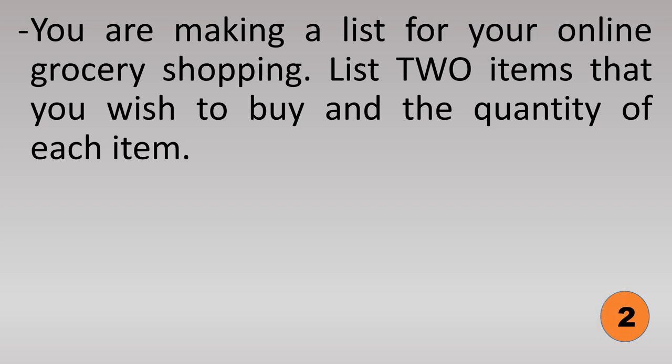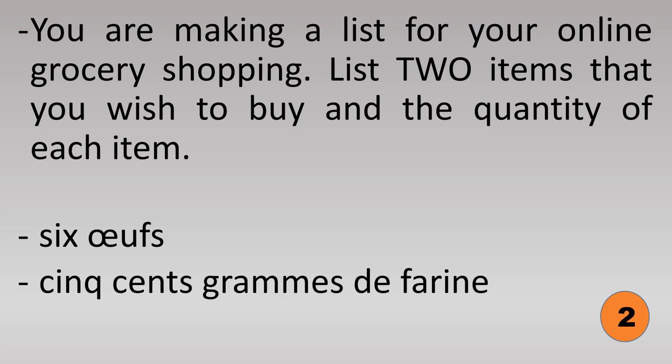That's it. The 10 seconds are gone. So here's my answer. Ciseaux, 500 grammes de farine. And that's it. This is my list.